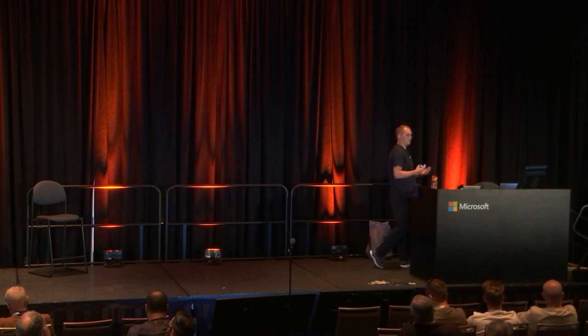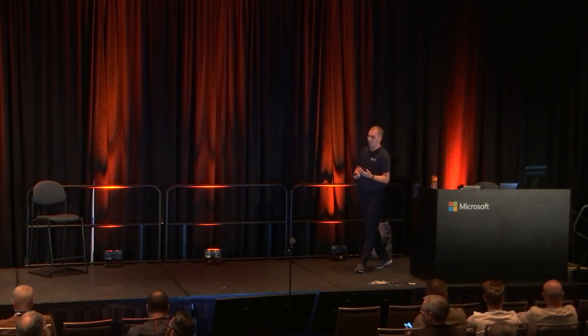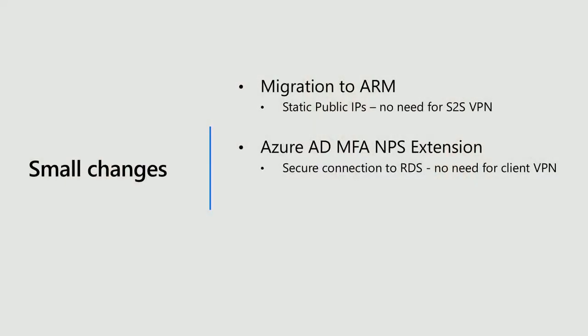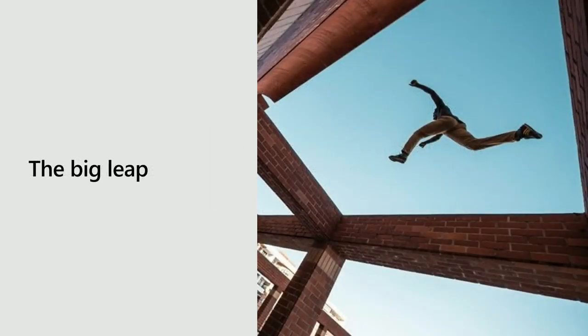Oh, just one more slide. We only had a few changes since then. We had a migration to Azure Resource Manager, which gave us static public IP addresses, so we didn't have that issue anymore. We deployed the Azure AD Multifactor NPS extension, so we could do multifactor on our RDS environment, so we didn't need client VPNs anymore. We are constantly optimizing our VM sizes to new and better VMs, usually at a lower price.